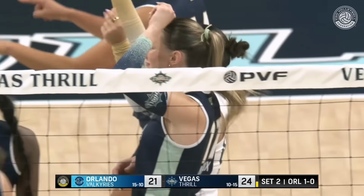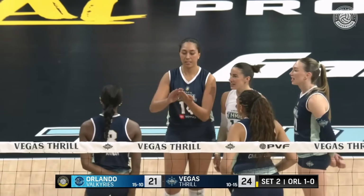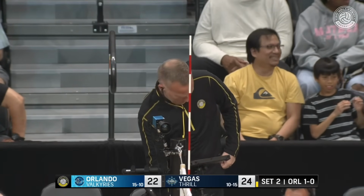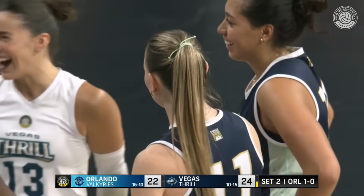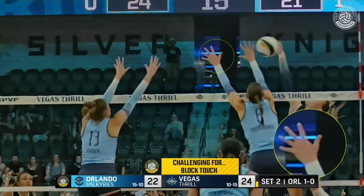Maddox wants the touch, and we will see a challenge from Vegas to try to put the set away. The Thrill think they have it. Let's see. Of course, the ball went long. And our head referee, William Thornburg, letting the fans know what the challenge is from Coach Cruz. A touch is wanted from Vegas and their fans. And a touch is given quickly.